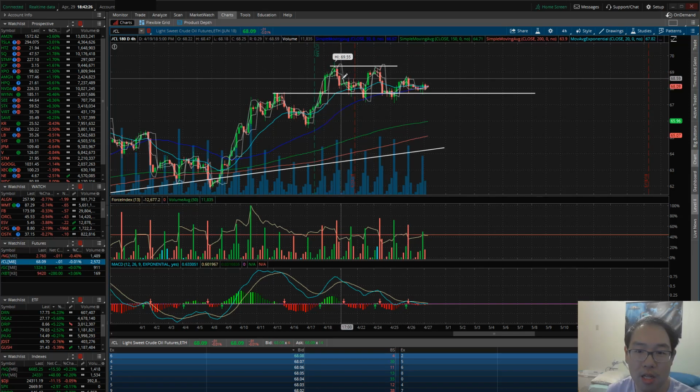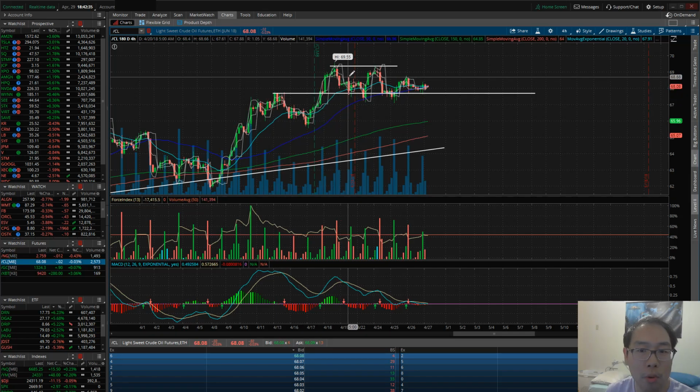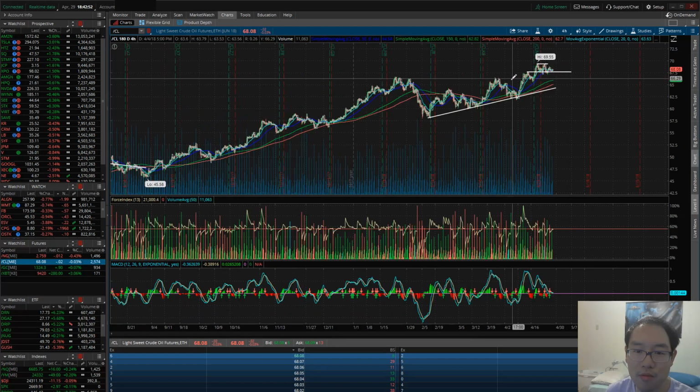Why is that? Look, we've tested this. This was the resistance back in early April. When we pulled over, you guys can see that the resistance became the new support. As a matter of fact, look how many times we tested this support. Once, twice, several times here, several times here. Every time we got pushed down, it got pulled back up. That is a bullish sign for crude oil.